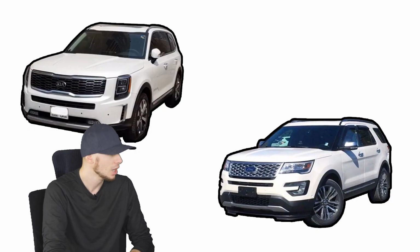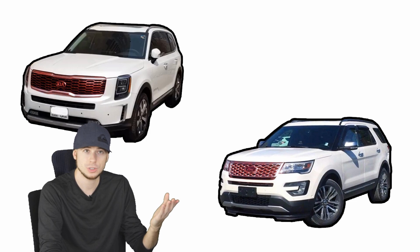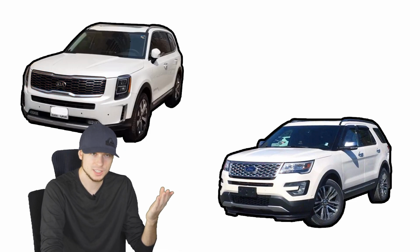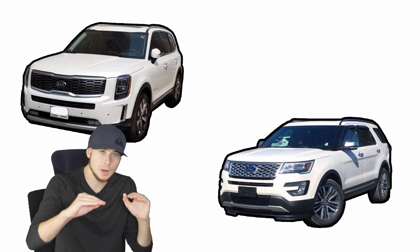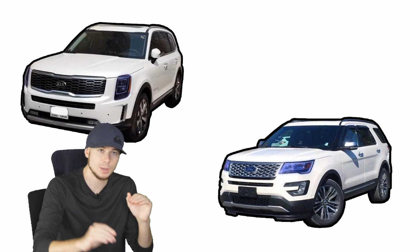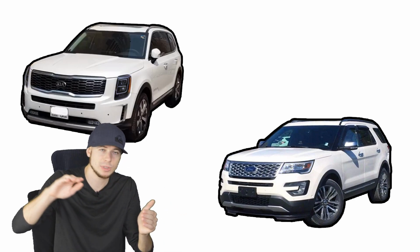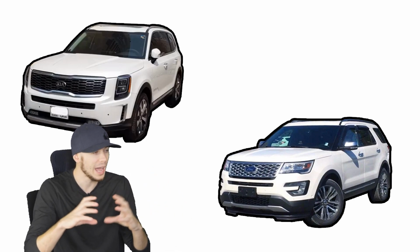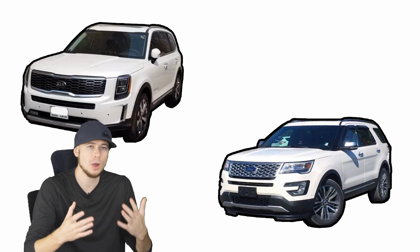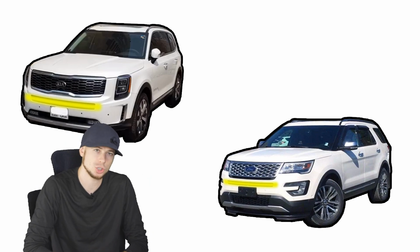Look at this. Do you see this grille right here? This mesh? That's what the Ford Explorer has. It's a mesh. It's just a different color. You see how the headlights are lined up with the grille and they're on the same level? If you look at the Kia, it's exactly the same thing. It's on the same level. Look at this ugly, useless black vent thing. I don't know, however you call it. It's the same thing on the Kia. It's the same thing on this stupid Ford.